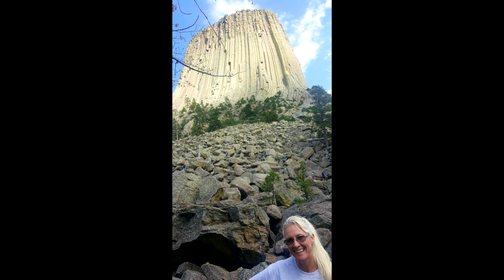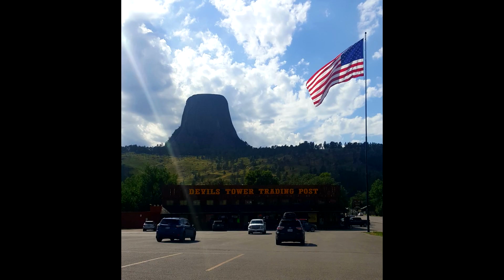Devil's Tower. Just, I don't know, there were just so many. Oh yeah, Devil's Tower. That was in Montana? Northeastern Wyoming. Wyoming? And cool.